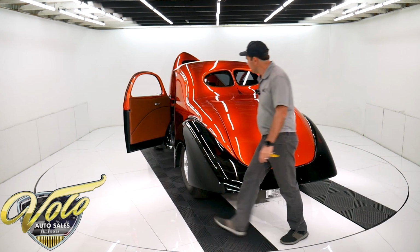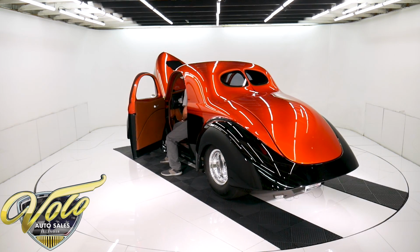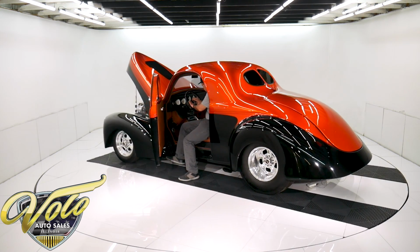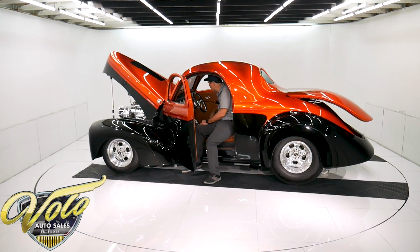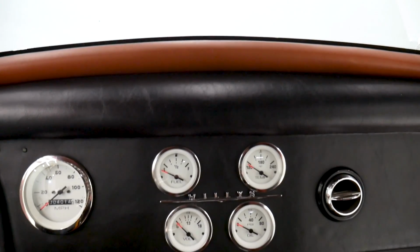It has a power lift trunk. I had to turn the key on for that. Inside the car, it's got a power seat, power windows, a tilt wheel. It's a nice Grant steering wheel. Got a nice set of gauges, nice, clean, easy to read. It's got a really nice B&M like billet shifter.